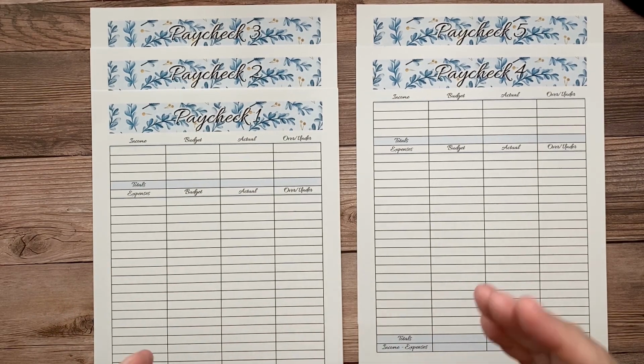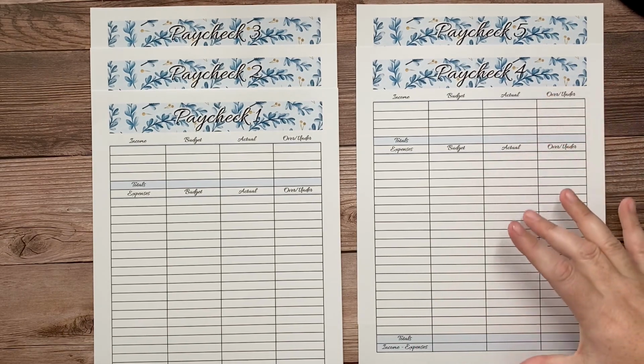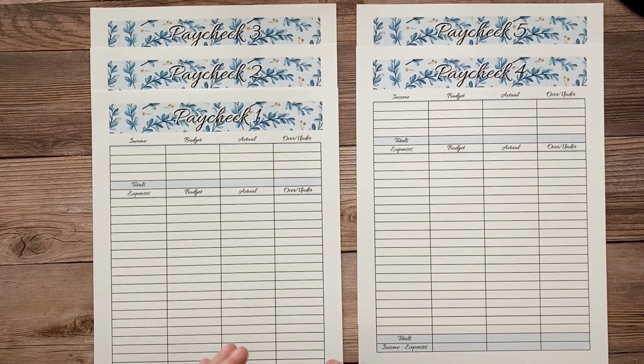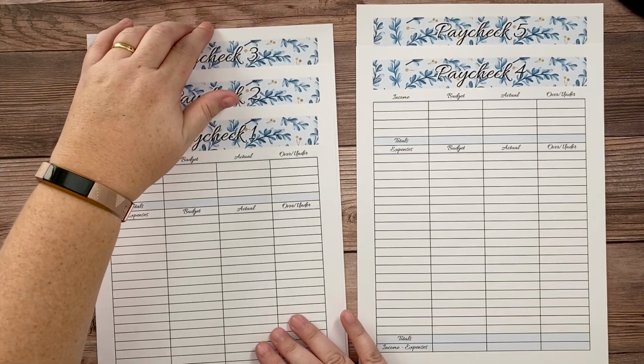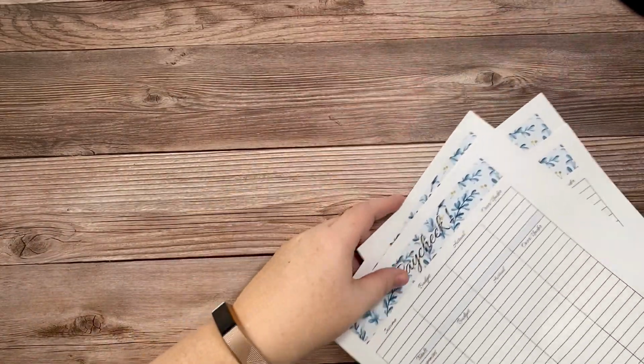Yeah, you have your income, you have your expenses, and totals, income minus expenses. So they all look the same on each page. They just change at the top on what paycheck week it is, or paycheck period it is, whatever you want to call it. So I'm going to put these off to the side. I use these every month. I don't use all 5 of them. I usually use 3, maybe 4, depending on what's going on that month and the income stream my husband has.